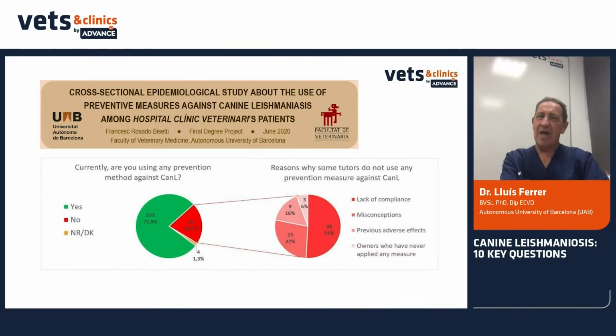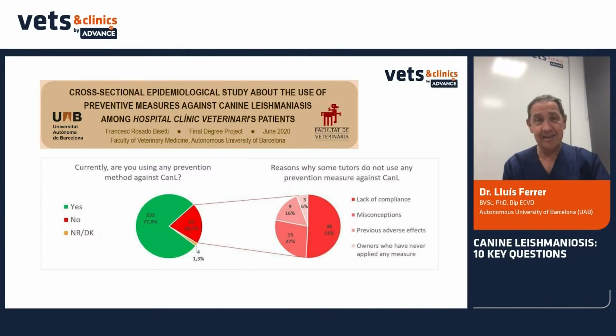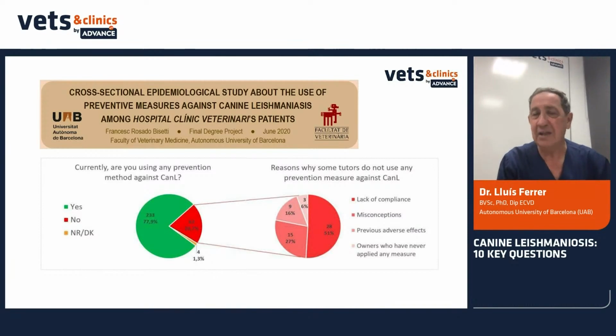Because I'm worried about that, last year I did, with one of my students, a cross-sectional study about the use of these preventative measures against Leishmaniasis in our clients. So we are a big, let's say, reference hospital. When we receive cases from other parts of Barcelona and Catalonia, we have people that are really motivated to go to the vet, that take care of the dogs. And we have been, along the year, making polls and asking all the clients, are you using any prevention against canine leishmaniasis? And surprisingly, in a very selected population of clients that love their dogs and go to a specialty hospital, only about 80% use active measures of protection.